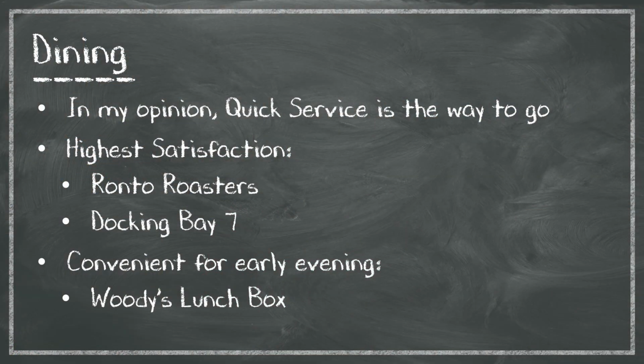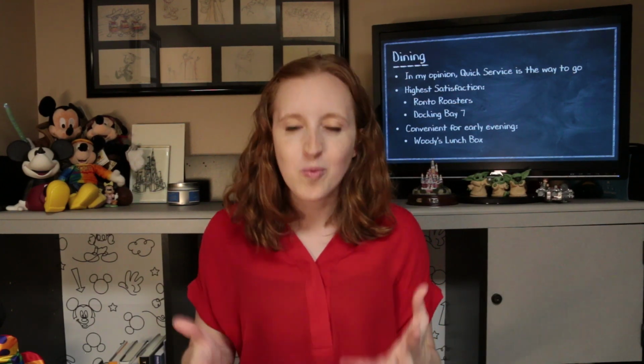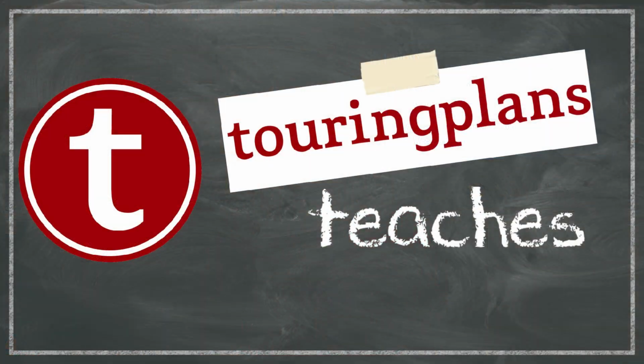During that dinner time, you're probably going to be in Toy Story Land, redeeming those reservations for things like Slinky and Toy Story Mania. If that's the case, you could eat at Woody's Lunchbox, which is open for dinner as well. I would suggest placing your mobile order pretty early in the day because this is a popular location. You can get things like tachos there, and it's a fun place to eat while you're touring Toy Story Land.